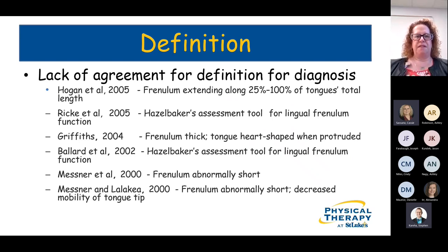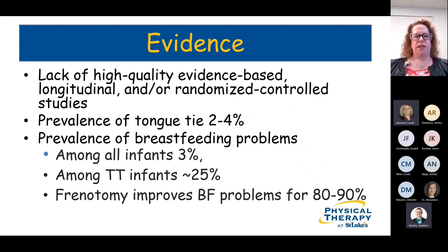There have been multiple articles that have looked at what the definition is for diagnosis or have tried to define it for use of their study, and there is no full agreement on what the definition is. That also leads to having a lack of high quality evidence-based, longitudinal or randomized controlled studies for tongue tie or for intervention for tongue tie. There's studies that suggest a prevalence of 2 to 4%. I will point out, however, that there's an organization, the International Association of Tongue Tie Professionals, or IATP, where they quote that there's a 50% incidence of tongue tie.